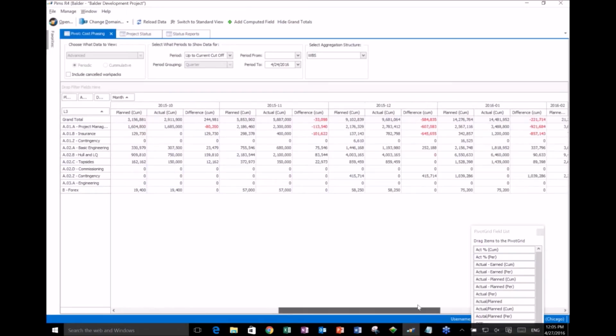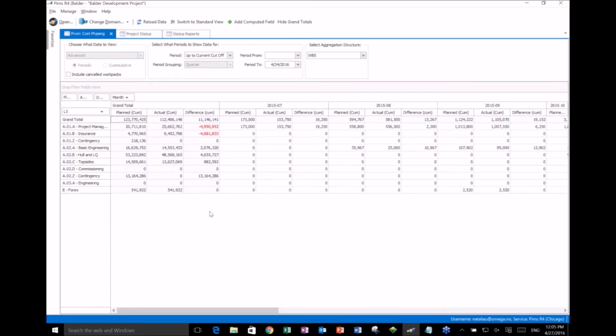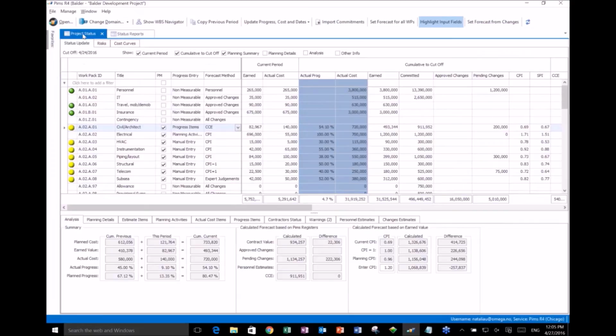Okay, so as you can see, I created my own pivot within the PIMS system. All right. Okay, so that was again going over the pivot cost phasing. Let's move on. As you can see, all data entry going into using those pivots to slice your data, very simple. Now here, what I'm going to show you is our project status tab.